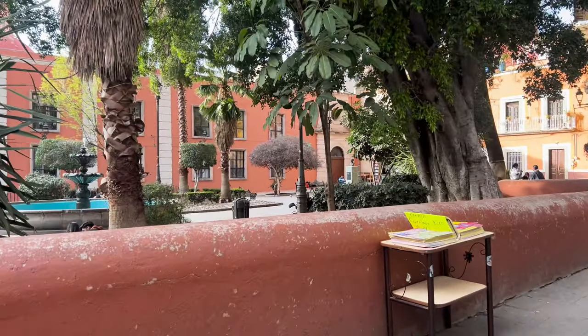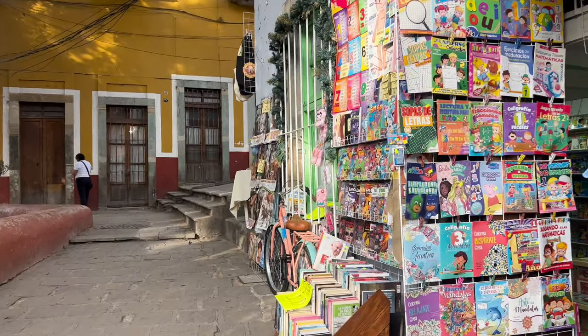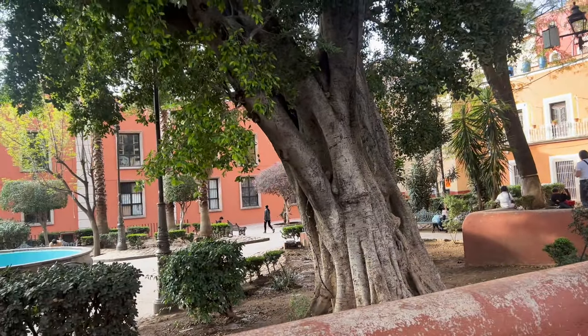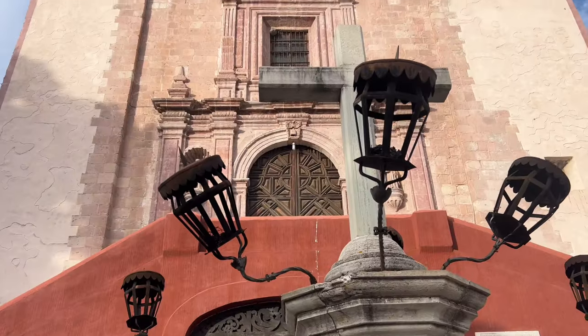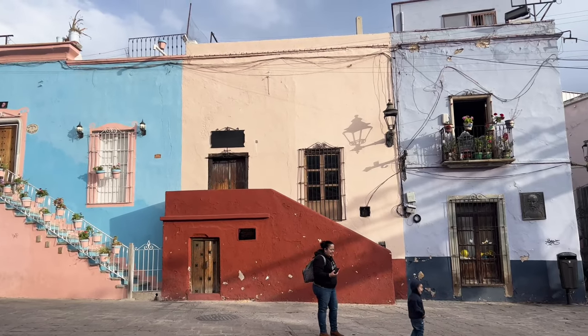It's always been one of my favorite little plazas. Well, one of them, because there are several here. It's just a nice, quiet little plaza. And they're playing music. So many churches.